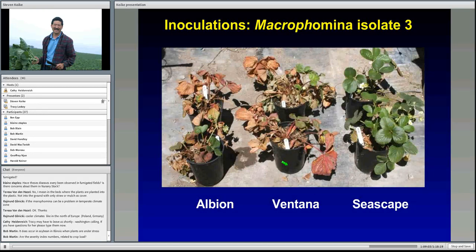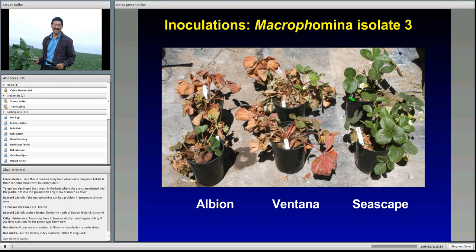And this is what I'm talking about, Bob. So here is our Seascape on the far right. It has been injected with the macrofomina just like the other varieties, but you can see that even though they're inoculated at the same time, the Albion and Ventana are much more sensitive to the macrofomina. The Seascape holds up much better. However, if I gave you the Seascape plant and you cut it open, you can see slight discoloration in the crown, meaning that it has been infected, and if you wait long enough, the Seascape will start to show collapse problems as well, but it will take a much longer time to develop.